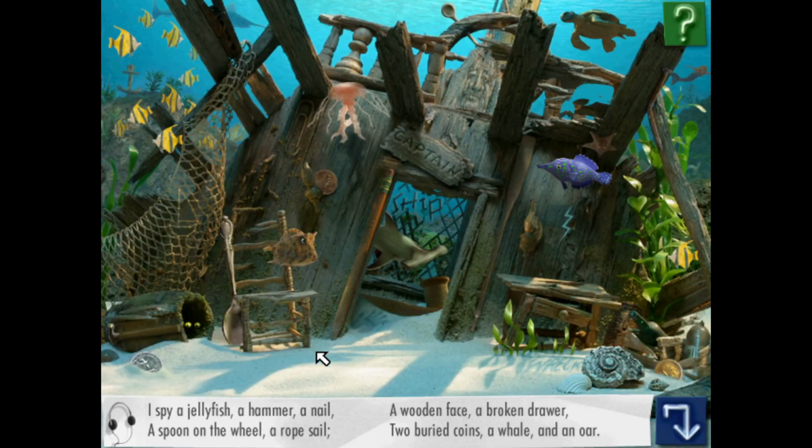Under the sea again. I spy a jellyfish, a hammer, a nail, a spoon on the wheel, a rope sail, a wooden face, a broken drawer, two buried coins, a whale, and an oar.